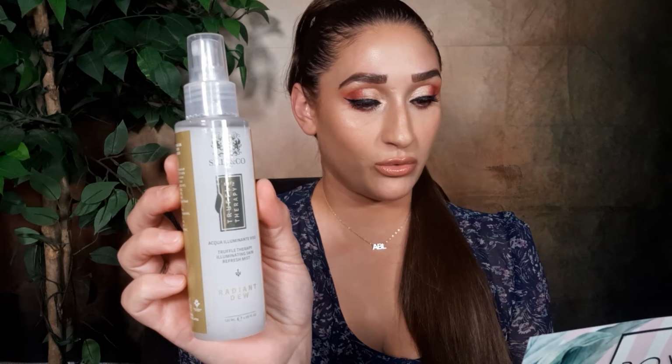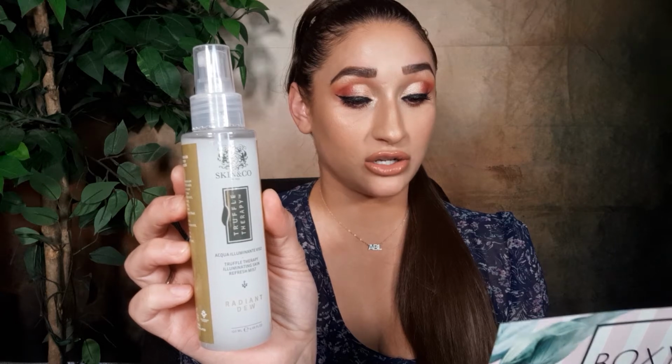The next and last thing in the box is this Skin&Co Truffle Therapy Radiant Dew Mist. Truffle Therapy Radiant Dew is a hydrating mist formulated to soothe, protect, and illuminate the skin. Our glow-inducing tonic is inspired by the Italian legend of St. John's water, a magical dew produced using flowers and herbs during the summer solstice, enriched with antioxidant-rich, soothing, and detoxifying botanicals such as black winter truffle, rosemary, ginger, peppermint, and Damascena rose. This refreshing mist encourages a radiant complexion while rebalancing skin's pH, tightening pores, and setting makeup. And this retails for $35.